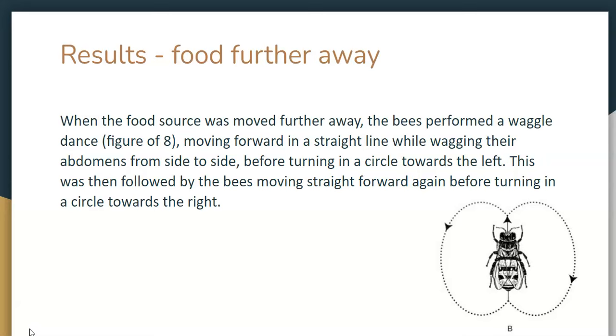But when the food was further away, the bees performed a waggle dance, sort of figure of 8 movement, moving forward in a straight line and wagging their abdomens from side to side before turning in a circle to the left. And then this was followed by the bees moving straight forward again and turning in a circle to their right.